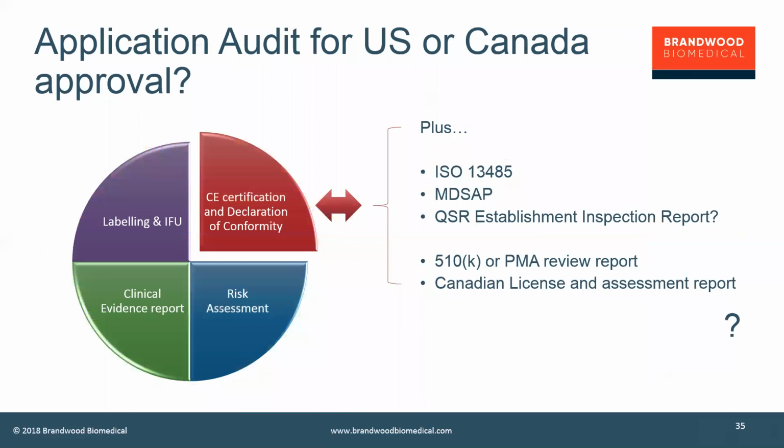So what does the TGA look at in an application audit? What they typically look at the moment is for a European approved device, if you're bringing a CE mark device to Australia and it's subject to an application audit, TGA will look at the labeling and the instructions for use. They'll look at the clinical evidence report, and they'll look at the risk assessment report. And they'll look at the CE certificate and declaration of conformity. Those are the things that are called up in an application audit.